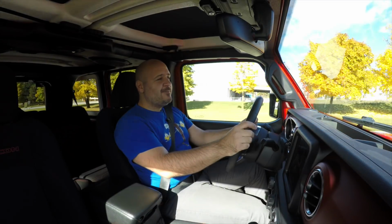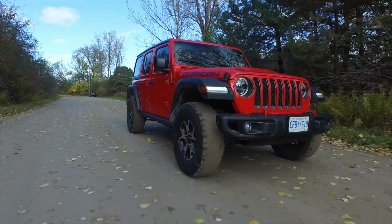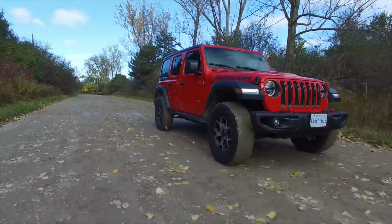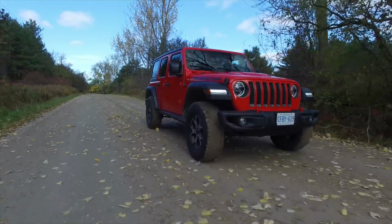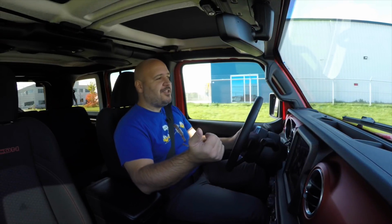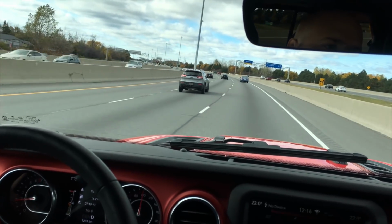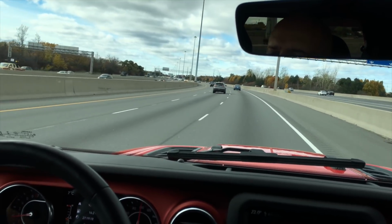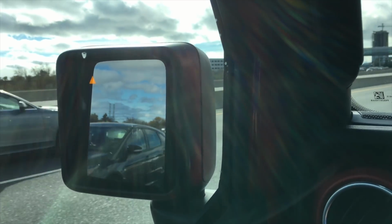A really obvious improvement for this JL model is the revamped suspension. They again used the 5-link suspension for front and rear, but they did some massive tuning on the dampers, and this thing is actually very comfortable now versus the very bumpy ride in the JK. And when you're on the highway, you can actually keep it within the lane. I mean, still not as good as a regular road SUV, but it's much better than what it used to be.